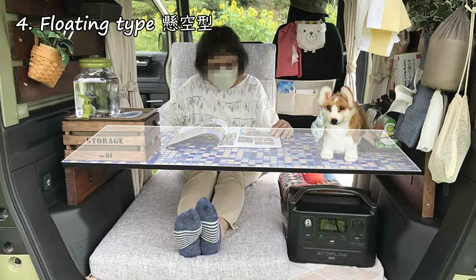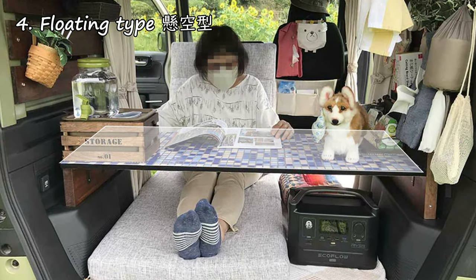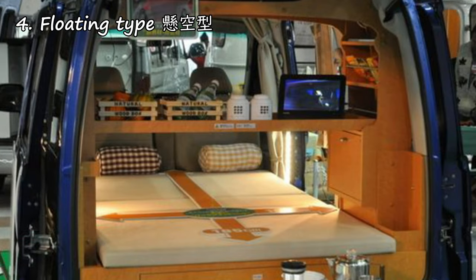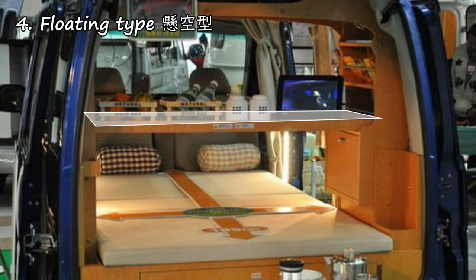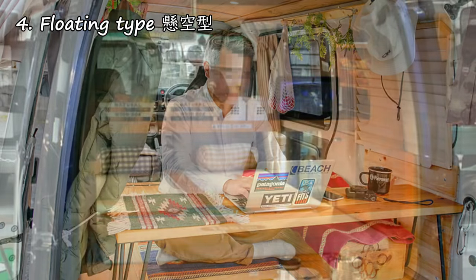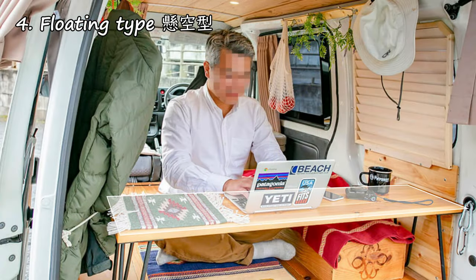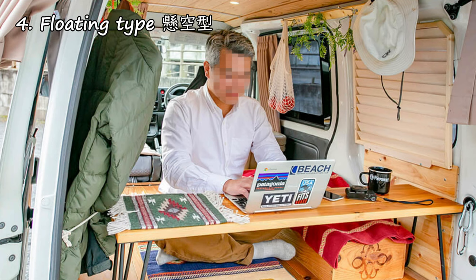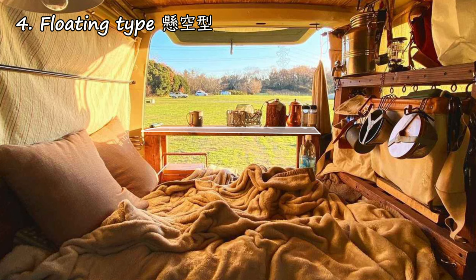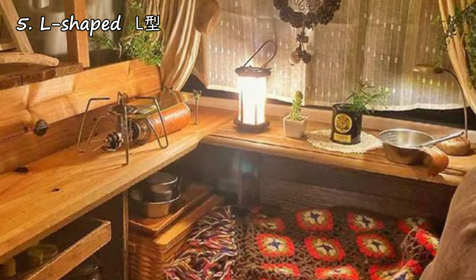4. Floating type. The floating type is an extension of the previously mentioned layouts, devised for situations where some vehicles lack sufficient interior space. It resolves the issue of storage potentially encroaching on sleeping areas by elevating the storage platforms, enabling even smaller vehicles to accommodate a two-person van life setup without compromising the interior activity space. However, the downside is that the elevated structure might obstruct the view and prevent entry or exit from the rear of the vehicle.